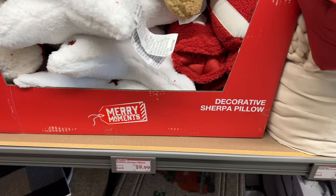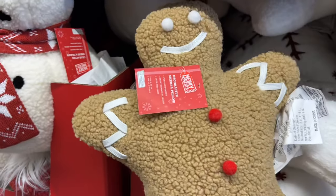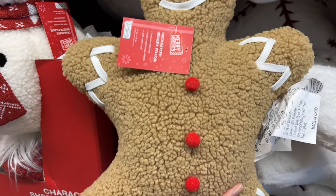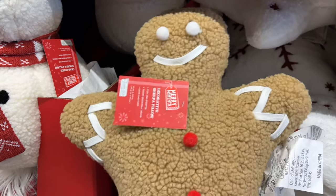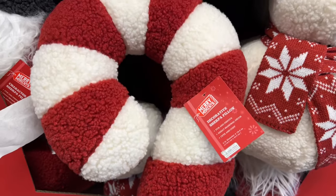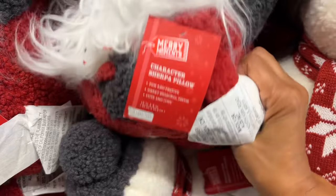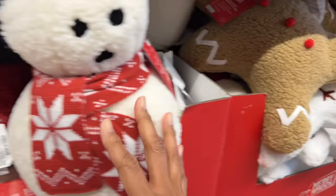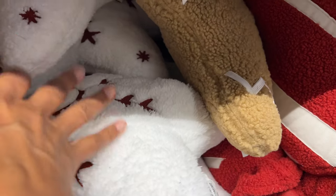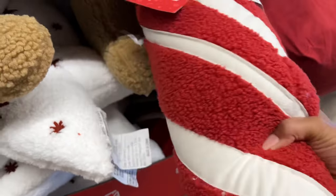They have the Merry Moments decorative Sherpa pillows. I think I like this gingerbread the most. It's made of a Sherpa material. Y'all, these are $9.99. So they have the gingerbread, a snowman, the cute candy cane. Okay, that is so cute. I love that. Of course, they have a gnome, and they have a star or a snowflake. Is this candy? Oh yeah, a cute little candy one also. Red and white striped.